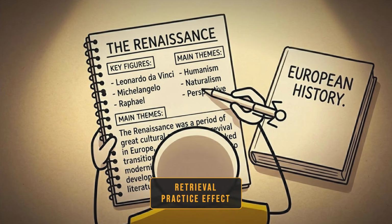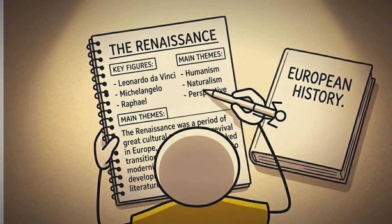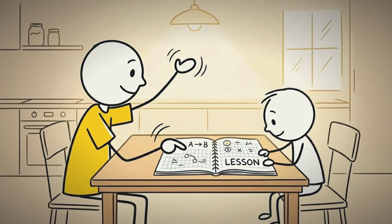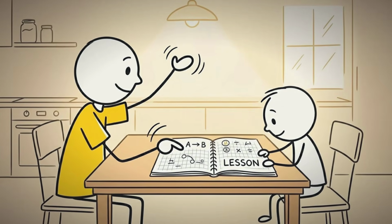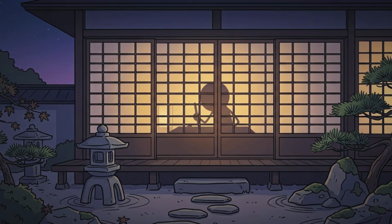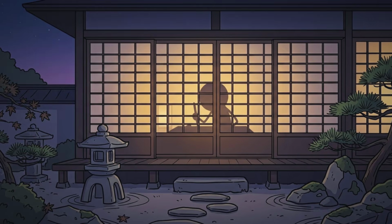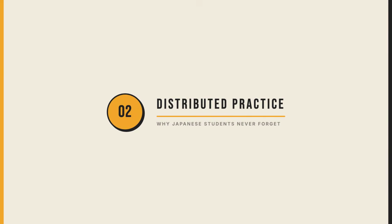Neuroscientists call this the retrieval practice effect. Every time you successfully pull a memory out of storage, the pathway becomes more durable, more resistant to forgetting. So instead of rereading your notes tonight, close them. Write everything you remember on a blank page. Speak it out loud. Explain it to an imaginary student. The discomfort you feel is the learning working. Output first, always.